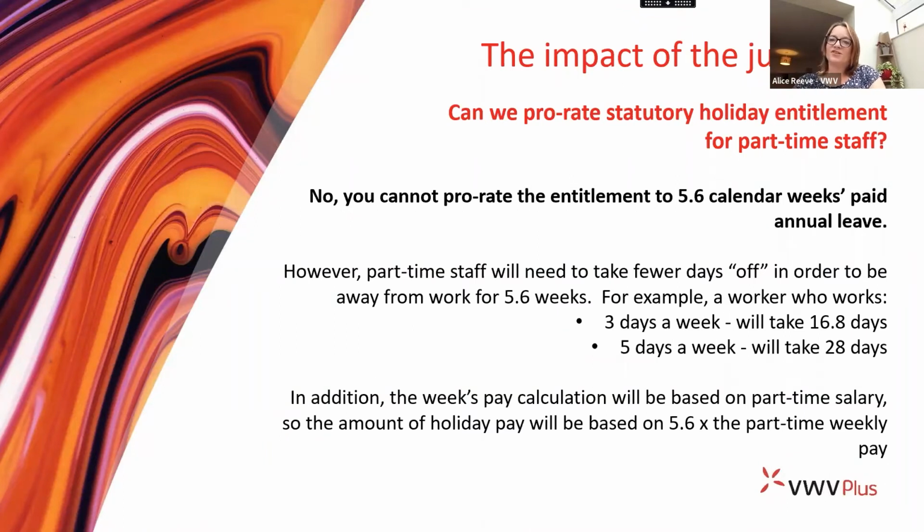In addition, if actually you're incorporating it in their pay, like we talked about for, say, the term time only staff, because the week's pay is based on their normal week's pay, if someone only works 1 day a week and they're paid for 1 day a week, essentially that's included, so they get 5.6 weeks at that 1 day a week. So actually it does prorate based on the amount they work in each week. So being really clear, you can't prorate the statutory entitlement below 5.6 weeks in each year, but actually 5.6 weeks does take into account how many weekdays they work in a particular week. So there is a prorating still in place technically for that.